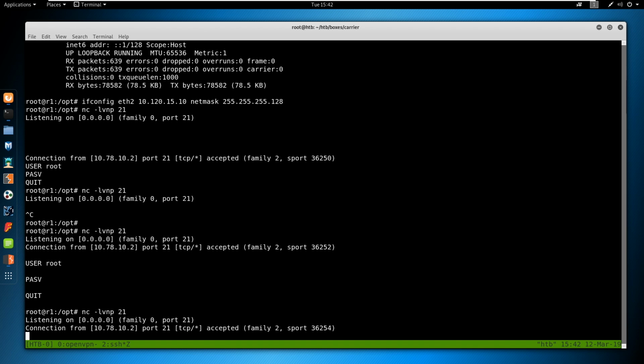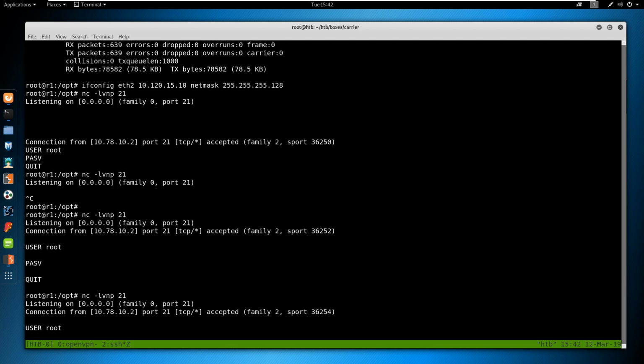So he connected to us, hit enter, he says user root. We're going to send this time a packet back with 331.